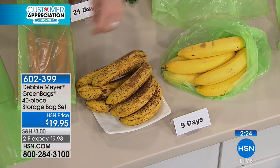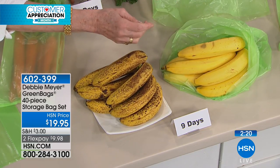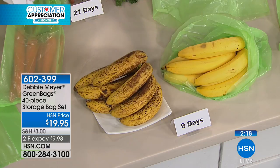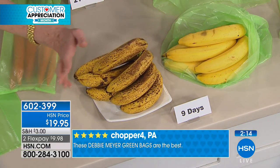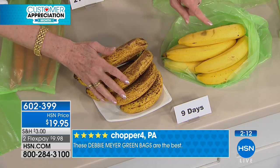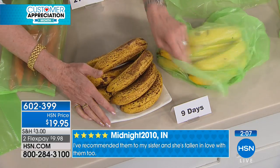So all I did was, in these bags, first of all, my bags are made with a natural ingredient also, and the bag is reusable. You can turn it inside out. It's either side, it doesn't matter what you do. You rinse them out, turn it inside out, whatever you want. Just make sure the bag is dry. Bananas, 9 days. Both of these are 9 days. This just sat on my countertop like this.